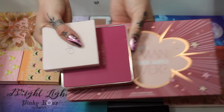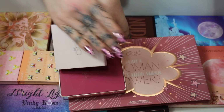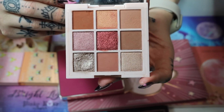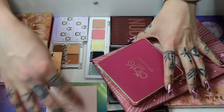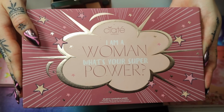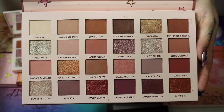All right, anyways, let's move on to my Ciate palette collection now. I've got 3. I don't know the specific name of this one actually. It's the 9-piece eyeshadow palette. Again, neutral pink tones. I love these palettes. And it's a mini, oh man. Then I have the Spice palette. This one's a 9-pan one. And then I got my largest one, the I Am Woman, What's Your Superpower 24-piece eyeshadow palette.